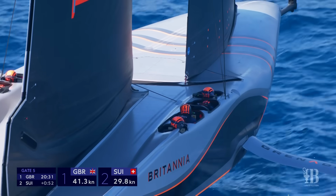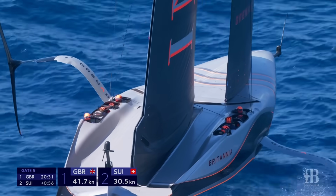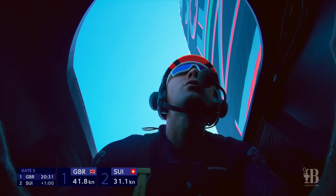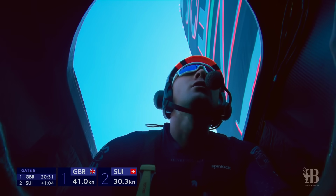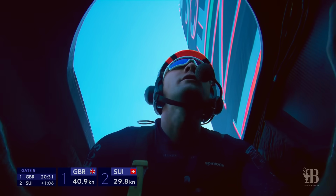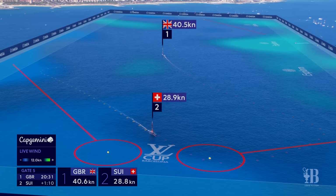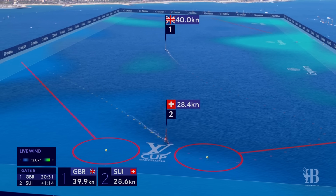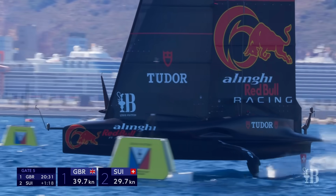So Alinghi Red Bull Racing with work to do just quickly before they round the mark. INEOS Britannia impressive again. Yeah, they've just kicked on from where they were through the round robins, and they've just gone from strength to strength, and now they've got confidence, and they look really strong and fast. Yeah, fast is the key. It's the old story. Fastest boat wins the Louis Vuitton 37th America's Cup.